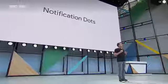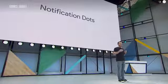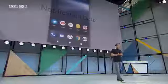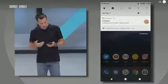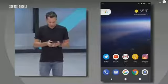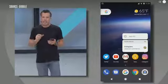In O, we're extending the reach of notifications with something we call notification dots. It's a new way for app developers to indicate that there's activity in their app. You'll notice that the Instagram app icon has a dot in it. And this is indicating that there's a notification associated with the app. So if I pull down the shade, sure enough, you can see there's a notification. In this case, someone's commented on a photo I tagged in. What's really cool is I can long press the app icon, and we now show the notification in place.